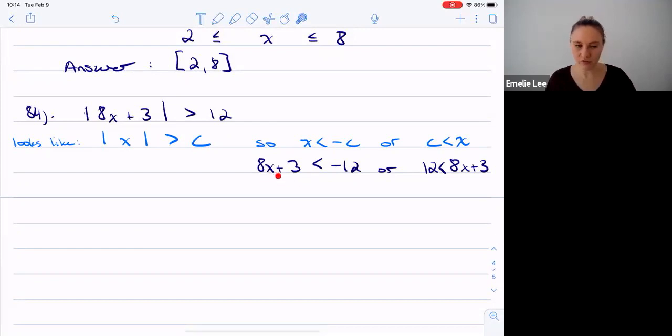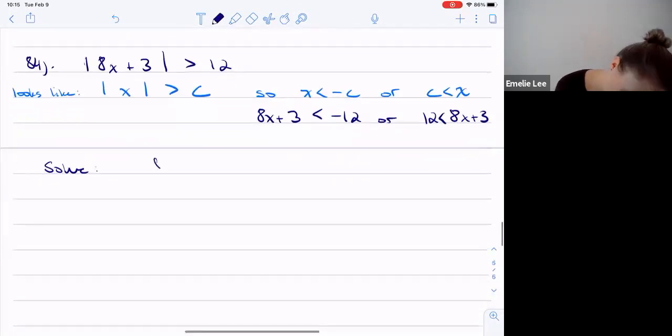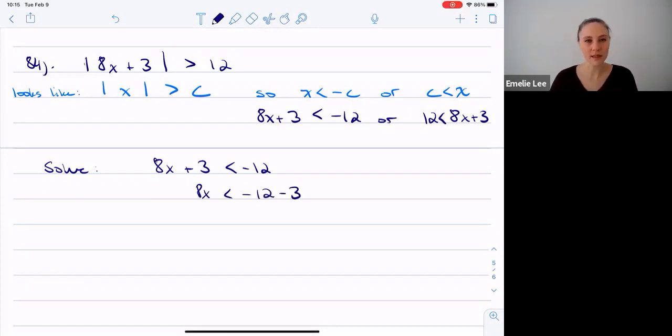To solve each of these, I'm going to solve for x in both situations. So now I can solve. I have 8x plus 3 is less than negative 12. Don't forget that negative, it makes a mess. If I'm solving for x, first I have to subtract 3 from both sides. Subtracting 3 is safe, so 8x is less than negative 12 minus 3.